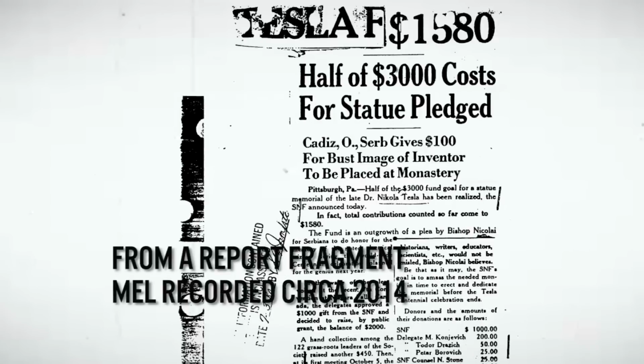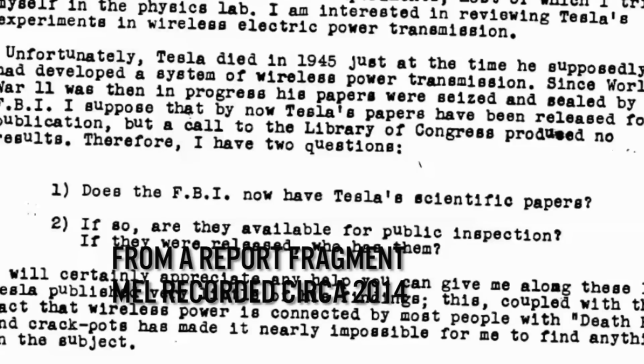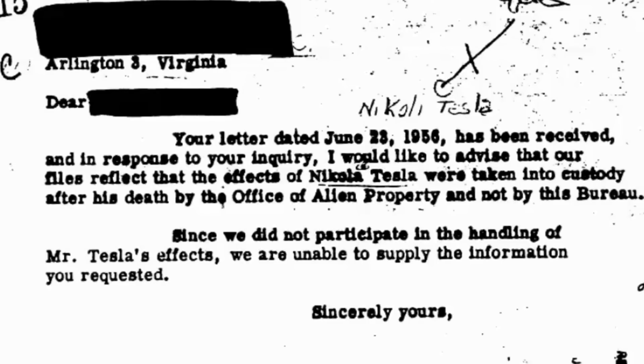The FBI has repeatedly denied this claim. Every time somebody asks, does the FBI have Tesla's scientific papers, the FBI would write a letter back saying their files reflect that the effects of Nikola Tesla were taken into custody after his death by the Office of Alien Property and not by the Bureau, and since they did not participate in the handling of his effects, they're unable to supply any information about him.